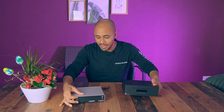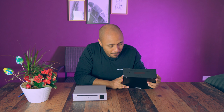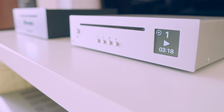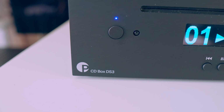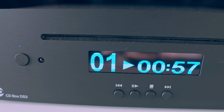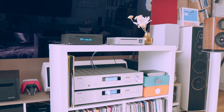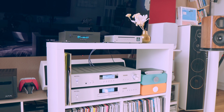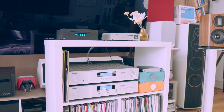And the display on the front of the DS3 is a little bit bigger and brighter. A square display of 1.54 inch for the S3 versus a larger one for the DS3. Both of them are not so big, but contain all the info that you need. And I didn't have any problem reading it from my listening position, also with the CD player not placed in front of me. So they have good display viewing angles and intelligibility.